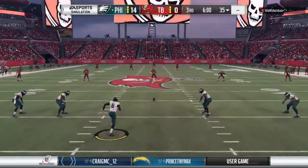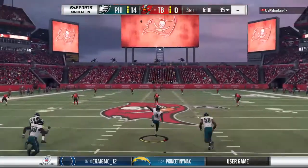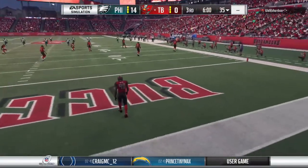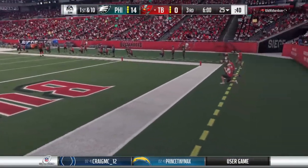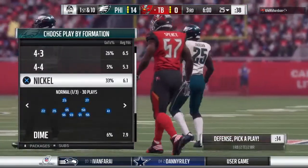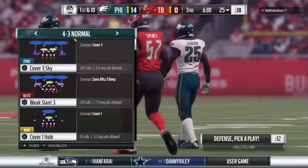So both teams have their marching orders, and we'll get going again here in quarter number 3. And this will not be returnable. It's out of the back of the end zone for a touchback. Out come the Buccaneers. They'll have it first to start the 3rd quarter.